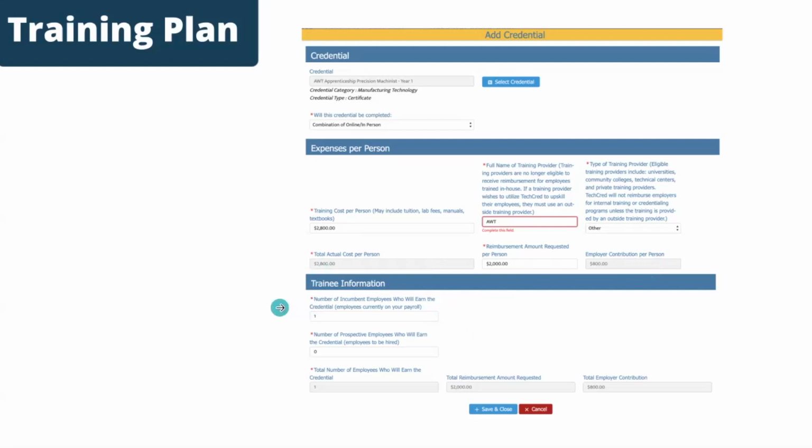But in the trainee information, you can put in the number of incumbent employees who will earn the credential. In this case, I just have 1 going through the program, number of prospective employees who will earn the credential. So if I was hiring for an additional apprentice and I wanted to start them in the same period, but hadn't hired them yet, I would also put a 1 there. But since I'm not in this hypothetical situation, that number is 0. Again, these gray boxes will auto-populate. Total number of employees is 1, reimbursement amount requested, $2,000, and employer contribution is $800.